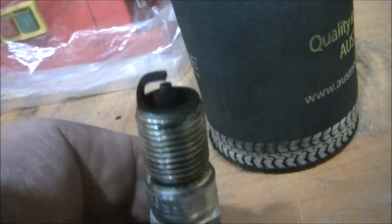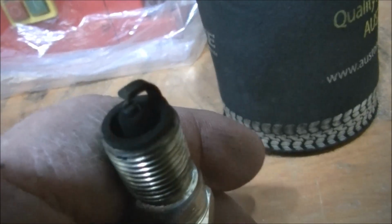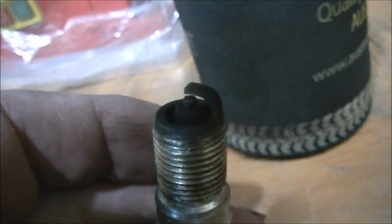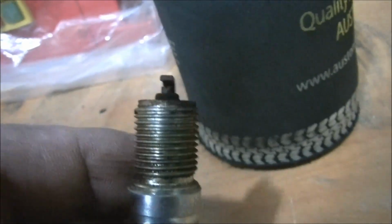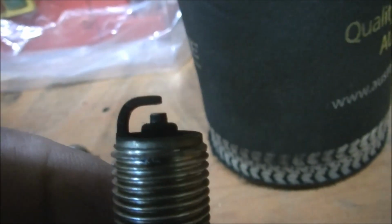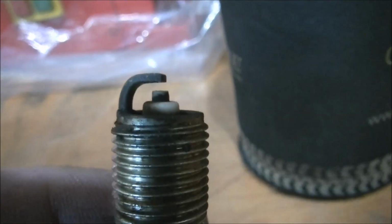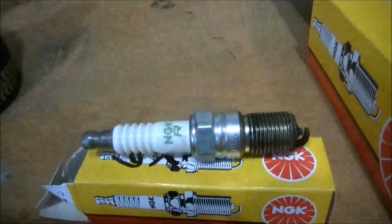Now you can see it's not wet with oil, but it's just soot. It just can't burn. It's struggling to burn the fuel. Have a look at the profile, you can see they're brand new plugs. They're brand new spark plugs. Anyway, so that was in cylinder 6.